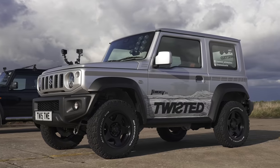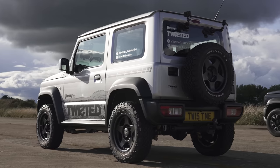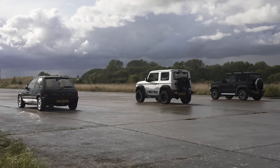Can a Suzuki Jimny that's been tuned and fitted with a turbocharger out-accelerate a classic legend of the hot hatch scene from the 1980s, the Peugeot 205 GTI 1.9? We're going to find out by drag racing them over the standing quarter mile.